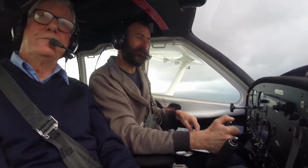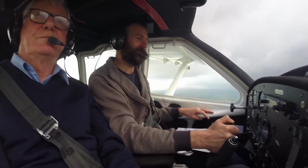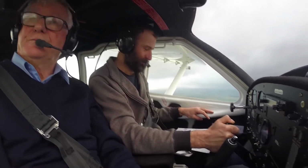Mowbridge traffic, Jabiru 7560, 6 miles to the west at 2,700, inbound. Will estimate circuit in 6 minutes, Mowbridge.